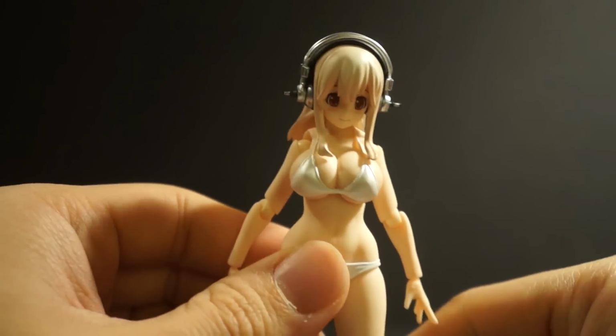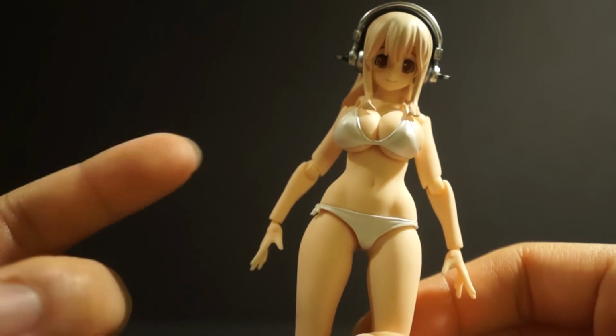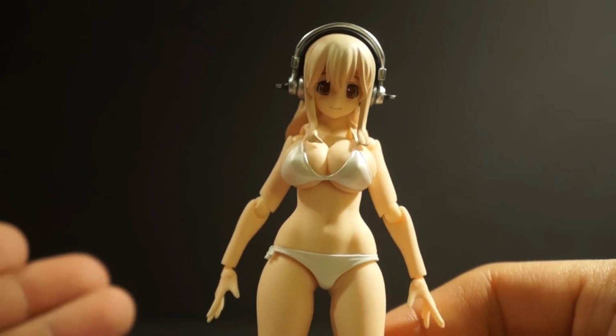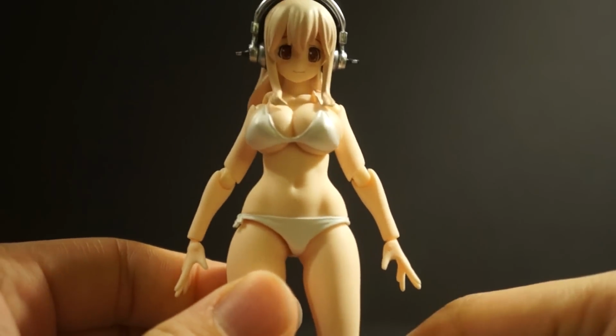It looked weird at first when I did not know who Supersonico was. When I saw that there was a girl in a bikini with a headset, I was like, what the hell is that? But when I watched that one episode, and saw pictures of her, I understood why she does have that, and I gotta say, I'm starting to dig it.